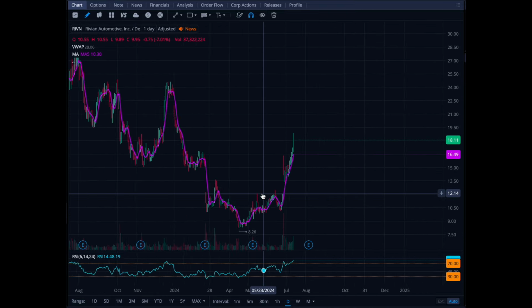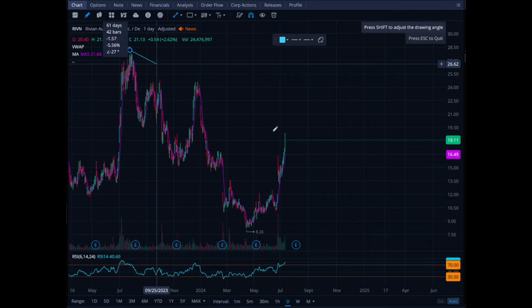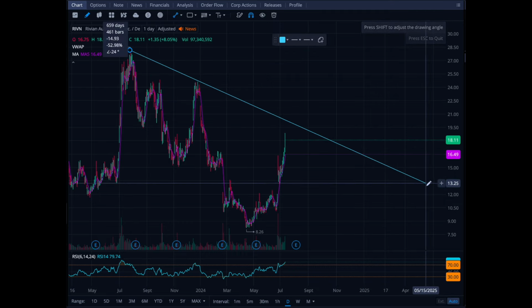Rivian has really gone to the moon, but when I look at Rivian, you just got to be very careful. You can see this clear resistance that is forming.